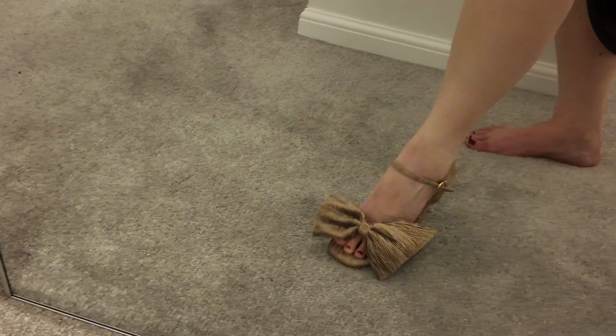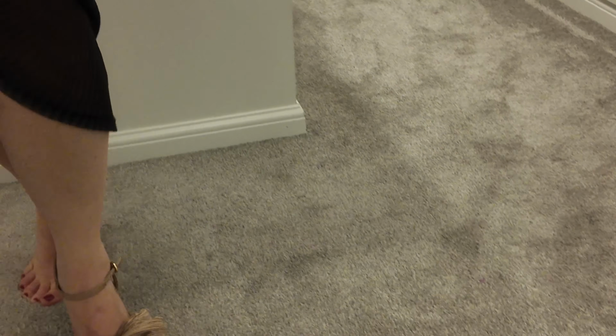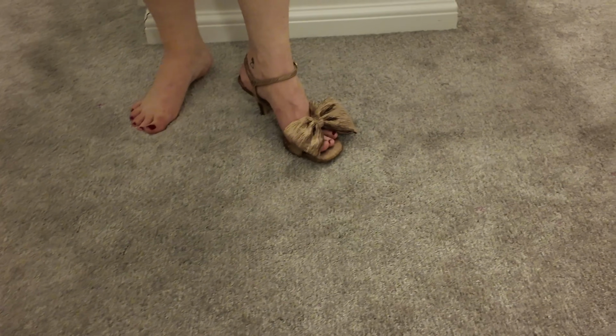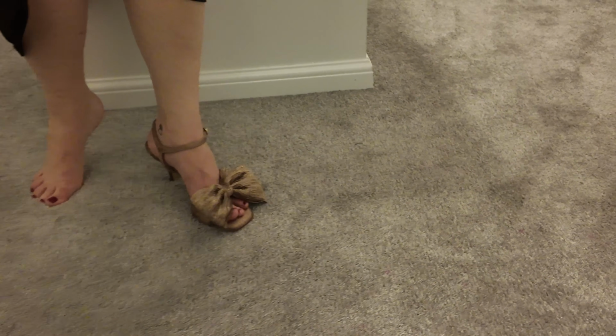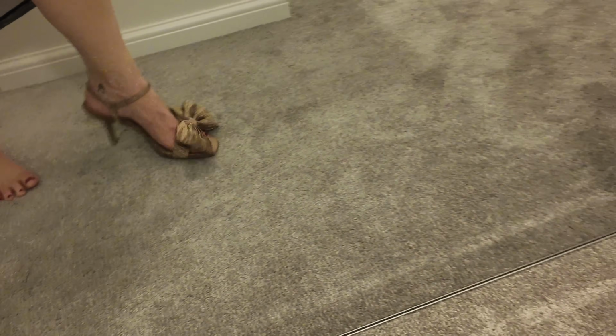Yeah, that's it on the foot. Just a fun little pair. Thought it would be cute. It's a good one to dress up a pair of basic jeans and t-shirt with, just to bring a little something else to it.